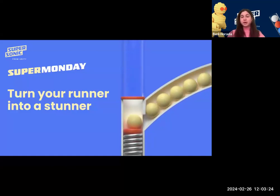Soon, we'll be diving into a runner and seeing how it became a top chart star. If you're ready to turn your runner into a stunner, stay with us, get all the tips and tricks for your next runner prototype.